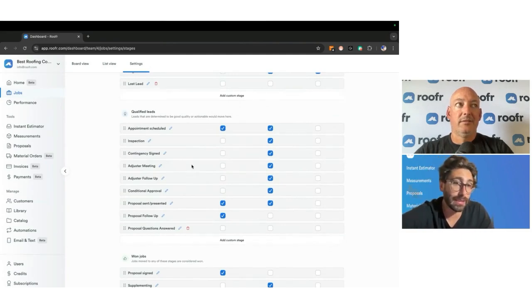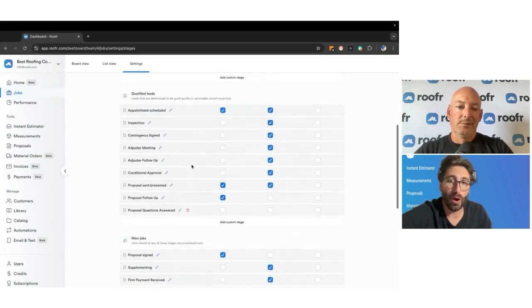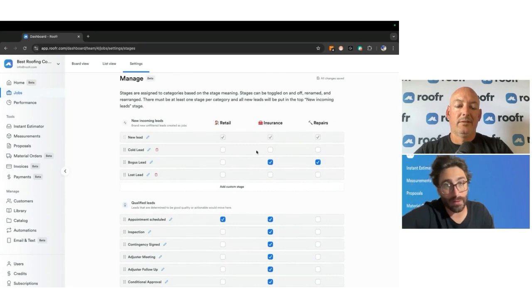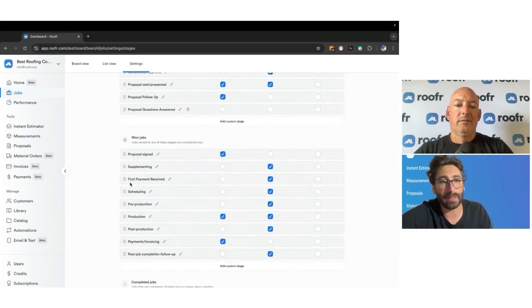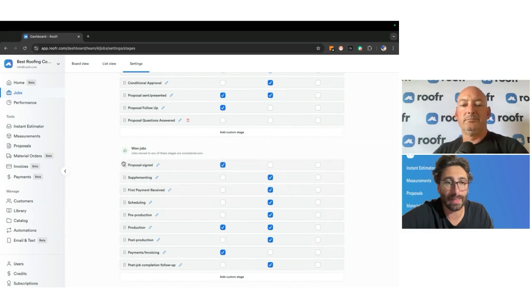Now we don't want to go too crazy because, as Pete said, we never want to make it too granular where you can get lost in the sauce. And you can turn on and off different stages for each workflow. So as you can see, for insurance, it's a little bit more granular than a retail, definitely more granular than repairs as well. But you can see, instead of just appointment scheduled, proposal sent, and proposal follow up in my retail stage, here I have an appointment scheduled, inspection, contingency sign, adjuster meeting, adjuster follow up, conditional approval, blah blah blah. As we go along, supplementing, first payment, all that stuff broken down piece by piece, and you can make that there and customize it, turn things on and off very easily, and move things around and reassign things that need to be in there.